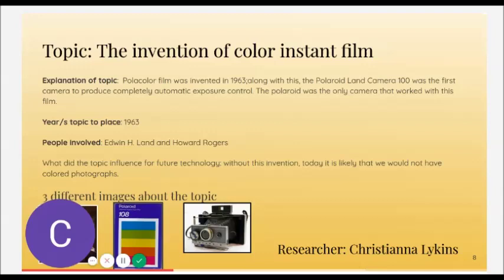I did the invention of color instant film, and the Polacolor film was invented in 1963. Along with this, the Polaroid Land Camera 100 was the first camera to produce completely automatic exposure control, and that camera was the camera that the film was used inside of. The Polaroid was the only camera that worked with this film. The year it took place was 1963, and without this invention today, it is likely that we would not have colored photographs.